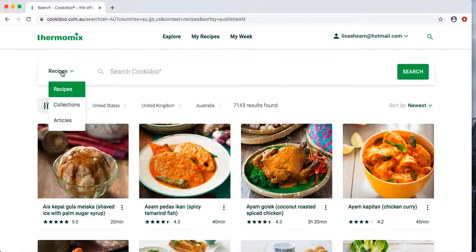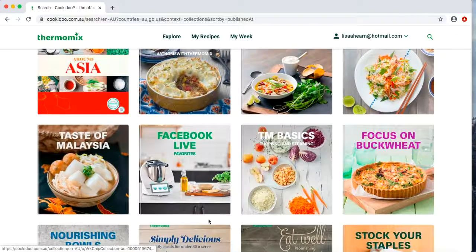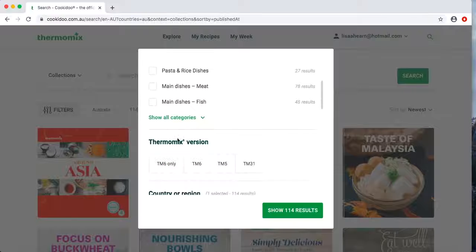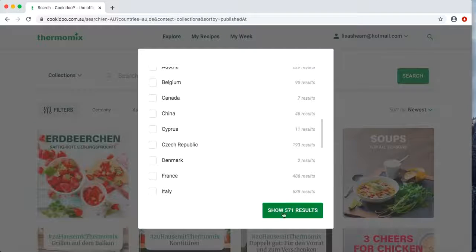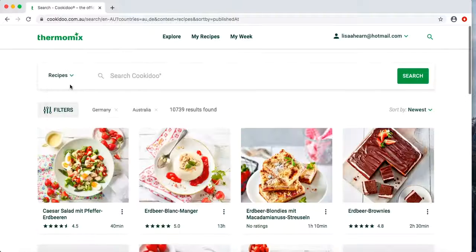If I'd like to see which books they come out of, I go up to here, I tap on collections, and here they are, all the books from 3 countries. These are the 3 English-speaking countries, and that's why I've picked them. Because, for example, if I take off that, and take off that, and then I go back into my filters, at the moment I'm now just on Australia. And if I was to tap on Germany, we would see that we have these books, but they are written in German.